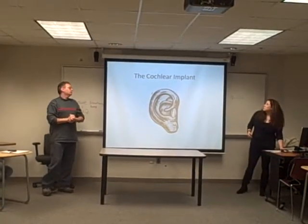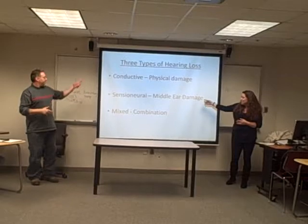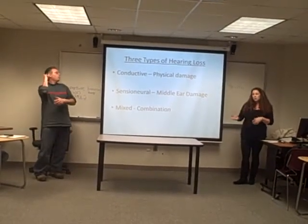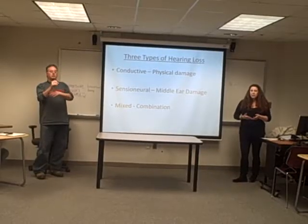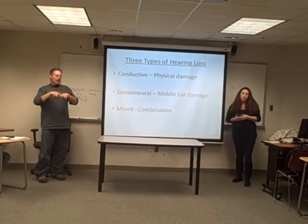So there are 3 major types of hearing loss: conductive, sensorineural, and mixed. According to Cochlear Americas, a leading manufacturer of cochlear implants, all 3 of these can be treated with cochlear implants depending on the degree of hearing loss.